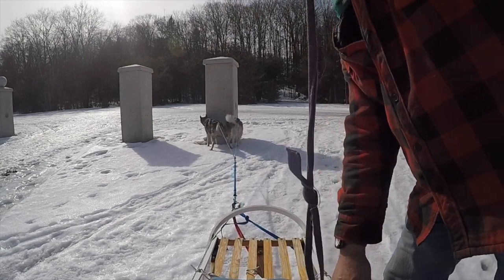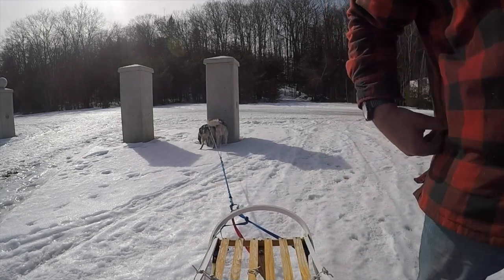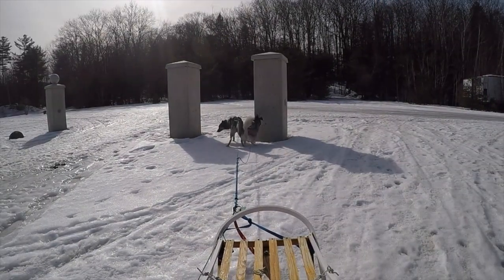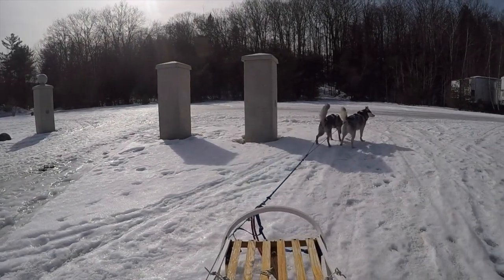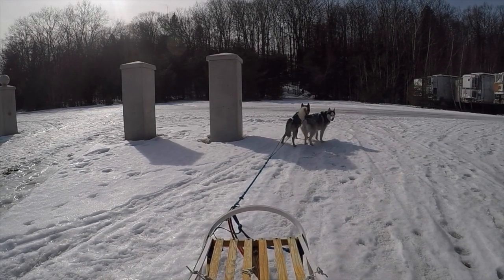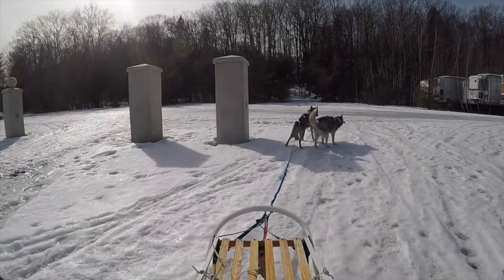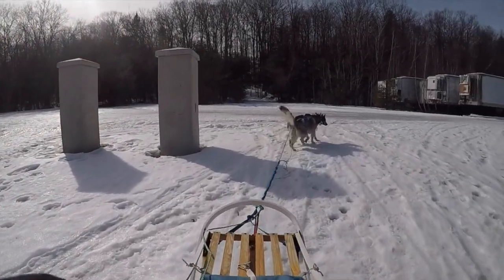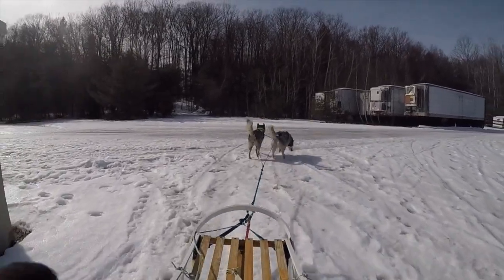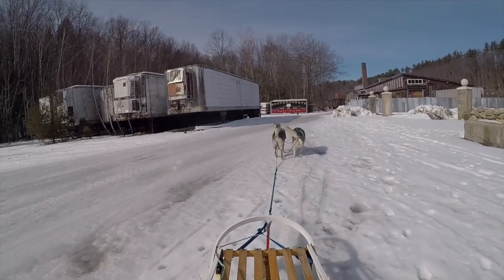Well, thanks for joining us. Today we're going to go dog sledding along the Ashuelot Rail Trail in Ashuelot, New Hampshire, along the Ashuelot River. So I got the dogs hooked up and we'll get on our way.